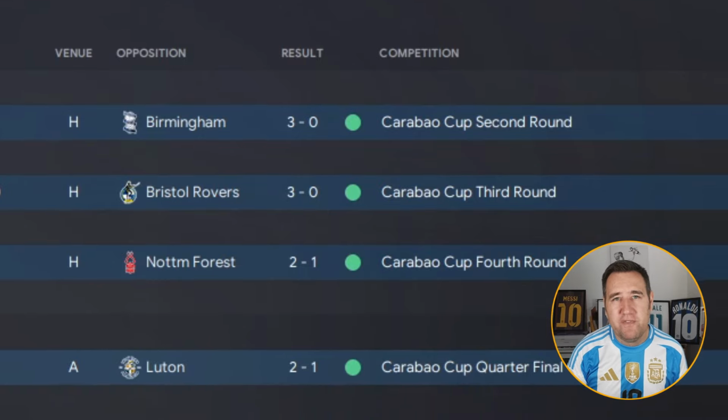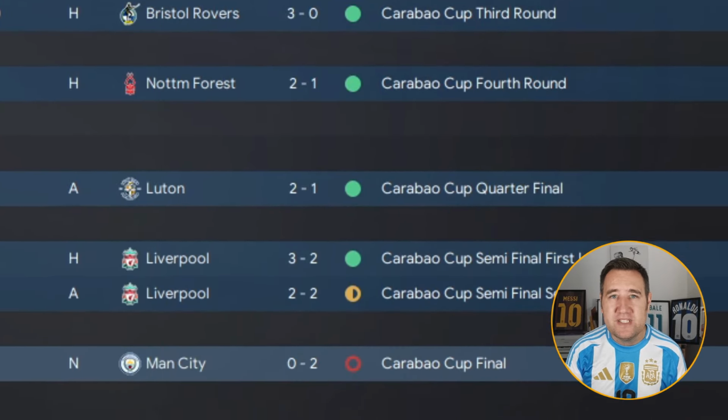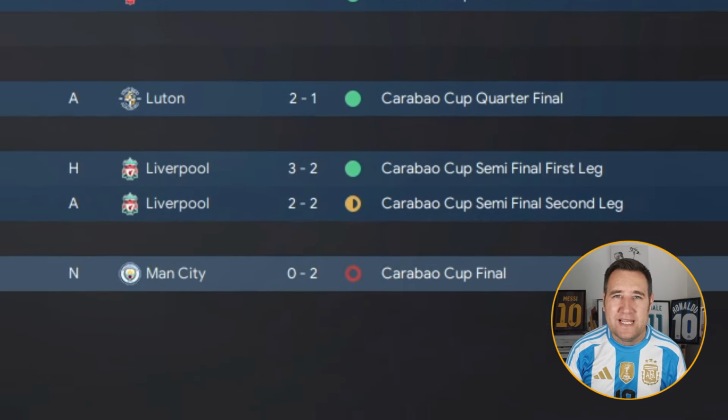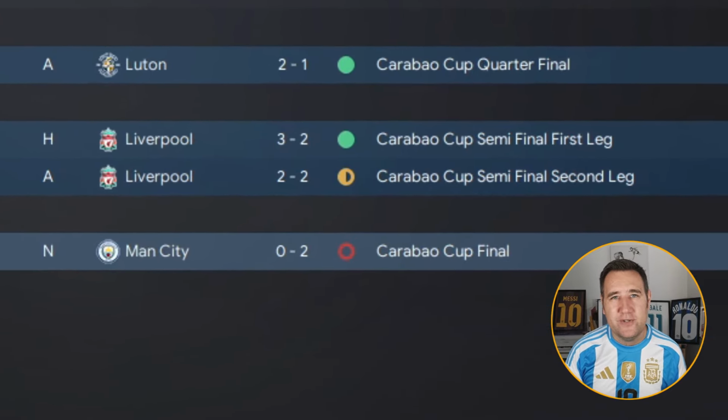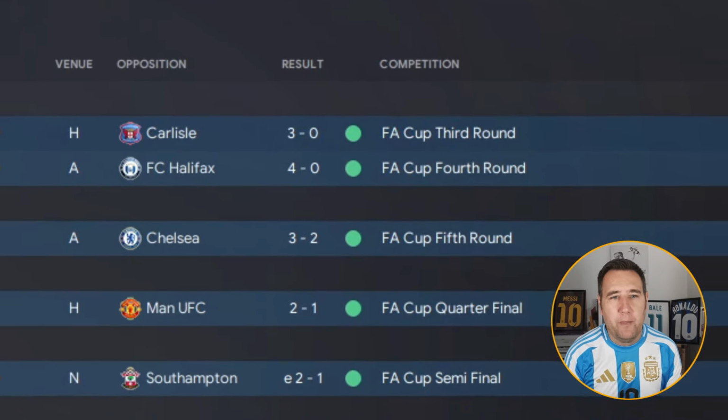And now it's time for the Carabao Cup. And we got so close to picking this up. We beat Liverpool in the semi-final, but we couldn't beat Man City in the final, losing 2-0. In the FA Cup, it's a different story, because we did manage to go along and pick this up.